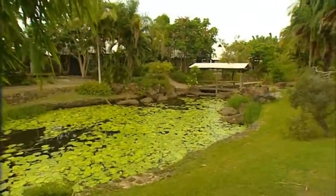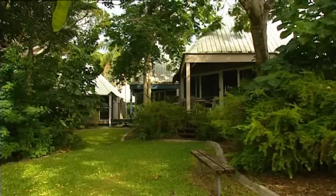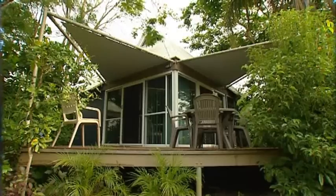But of course, after a long day, the township has plenty of accommodation to offer as well. One place, Kelly's Beach Resort. Very welcoming atmosphere, and we provide them with real value.